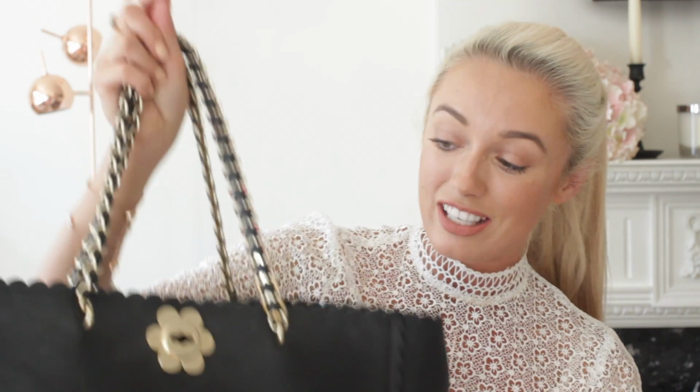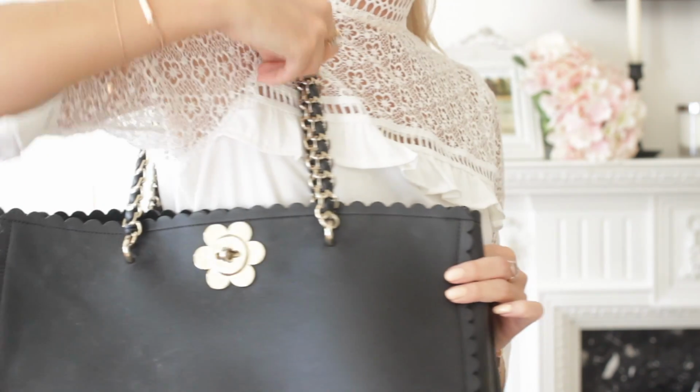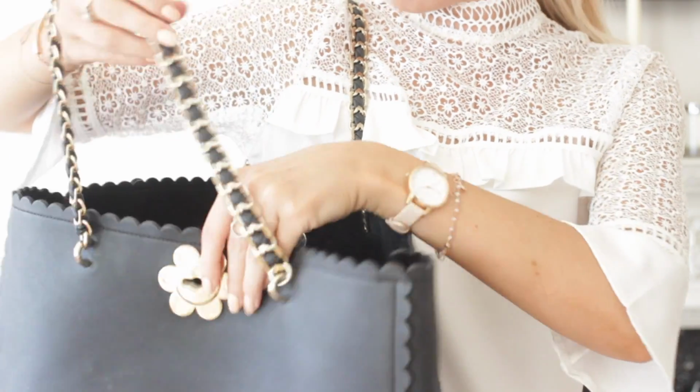This one has the updated Postman lock, so it still works in the same way as the Bayswater and the Lily. So it has the lock that goes into the flower and then you twist it, but because it was spring summer 12 they updated it with this floral design that year. It's got the scalloped edges, which once again is back in fashion this spring, so I'll definitely be bringing this one out again.